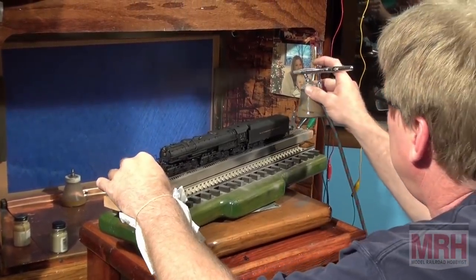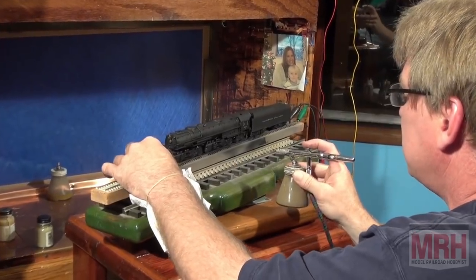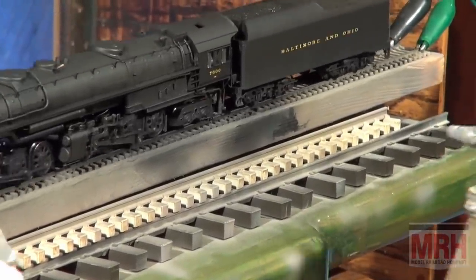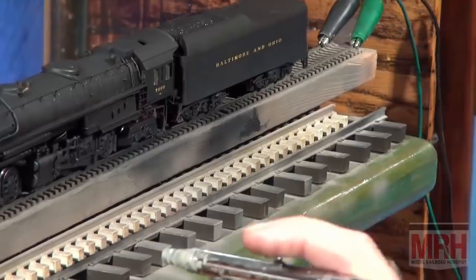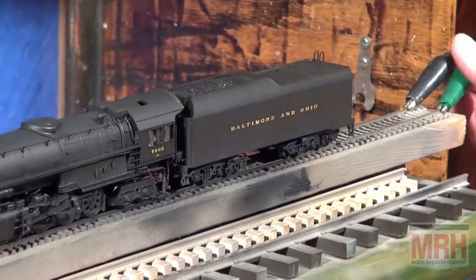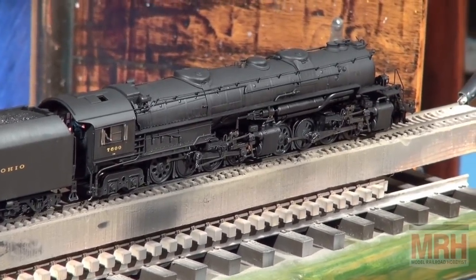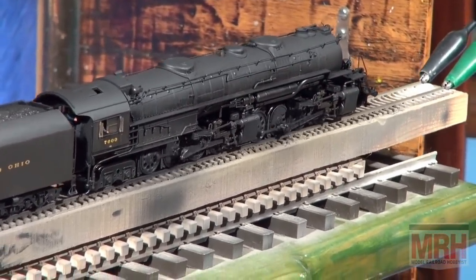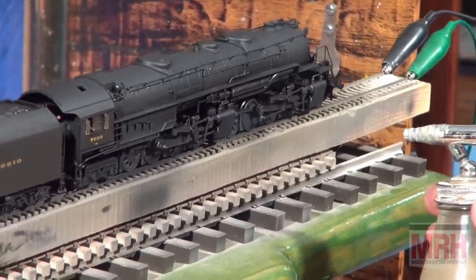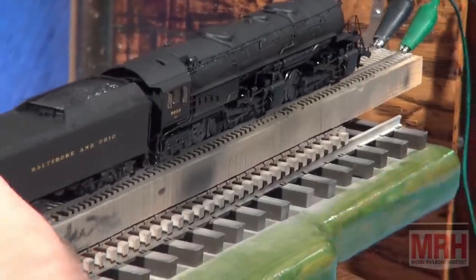Moving. I'm using an Iwata airbrush here. And what I like about these airbrushes is the Paasche three-ounce jars fit. I swear by these jars, they work so well. This dust is coming from the second driver back again. A little bit on the tender. Third to second driver back. Then I'll turn it around and do the other side. I'm going to second driver back. A little dust on the tender.